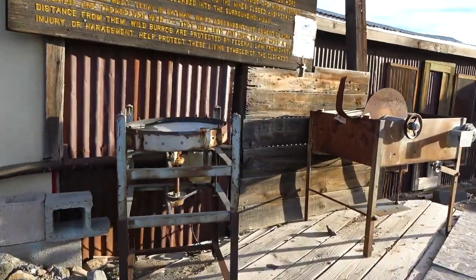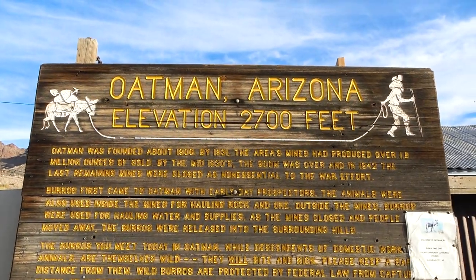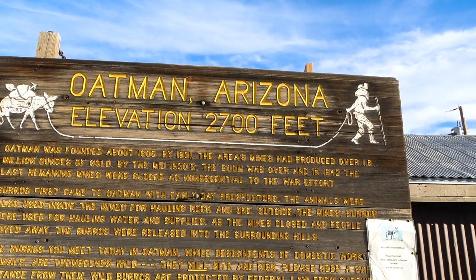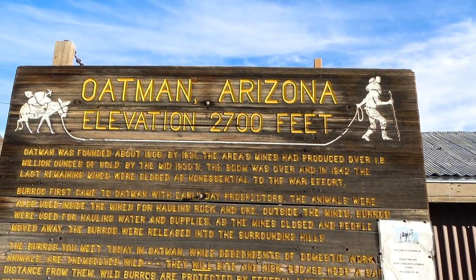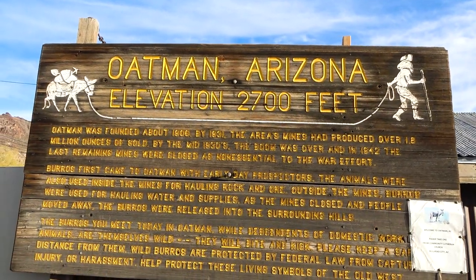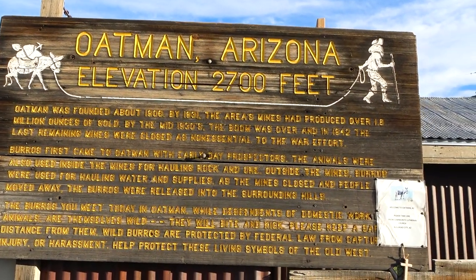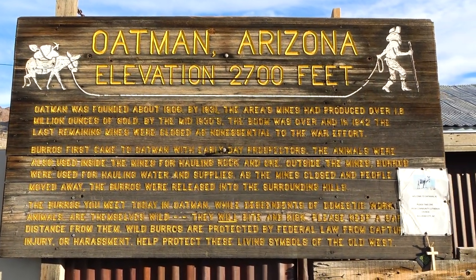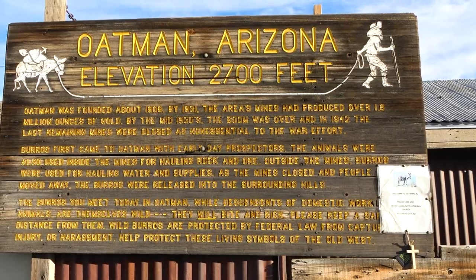So much to see here. Oatman was founded about 1906. By 1931, the area's mines had produced over 1.8 million ounces of gold. By the mid-1930s, the boom was over, and in 1942, the last remaining mines were closed as non-essential to the war effort.